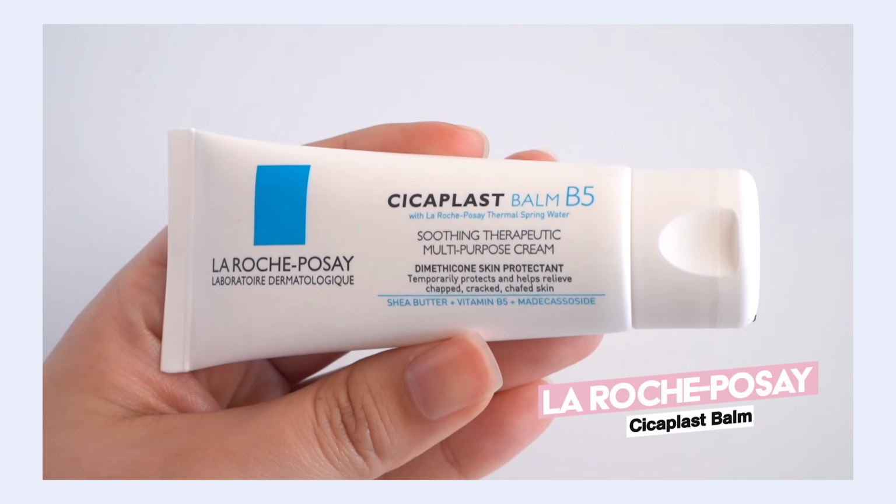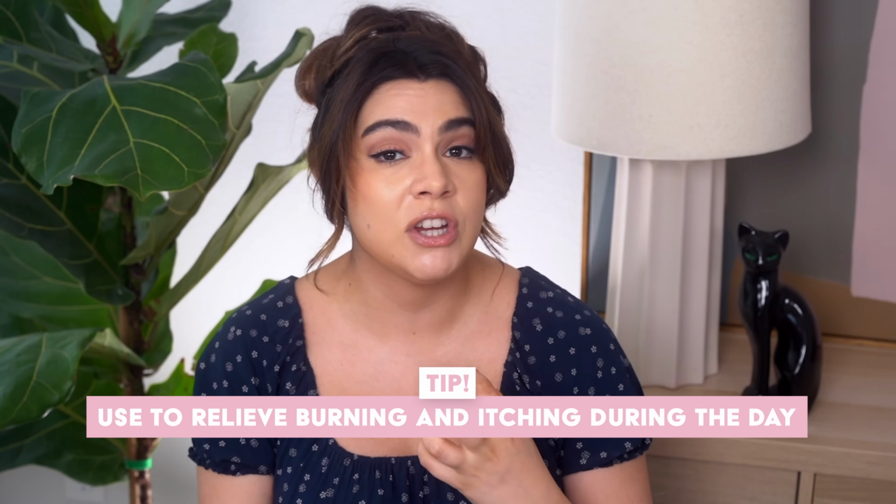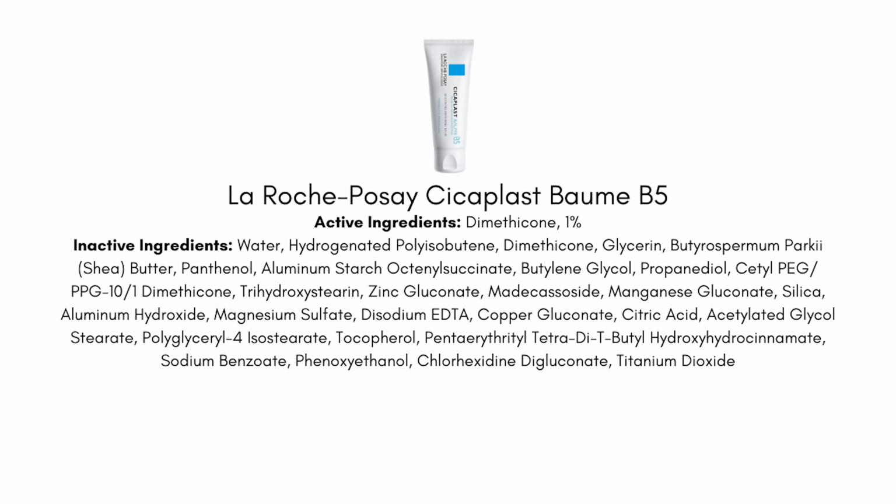So one of my favorites is the Roche-Posay Cicaplast Balm. This stuff is so great for calming the itchiness and the inflammation. It feels so amazing. So if you do need to put on a layer of a cream in the middle of the day, I would actually suggest using this one if you're feeling a lot of itchiness and irritation, because there is soothing madecassoside in here.